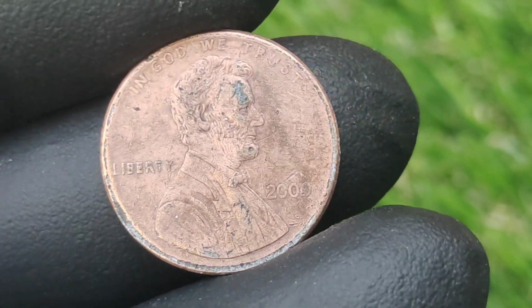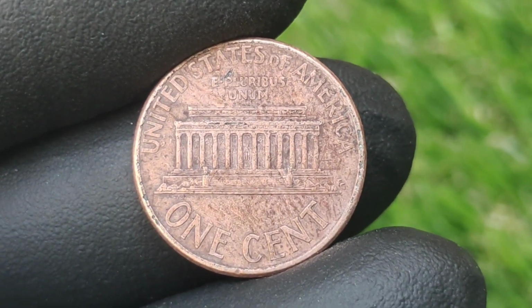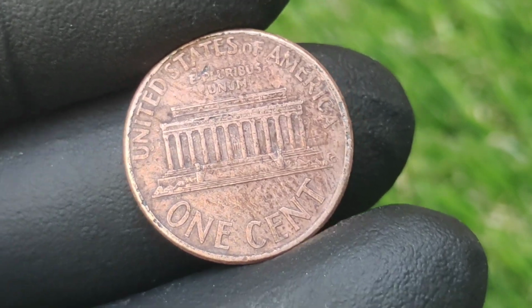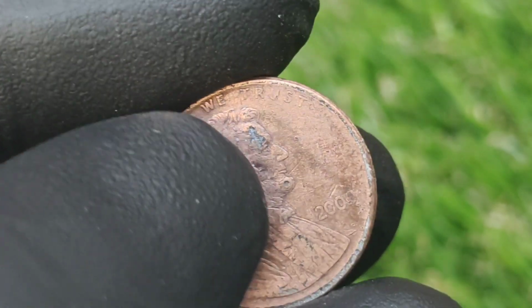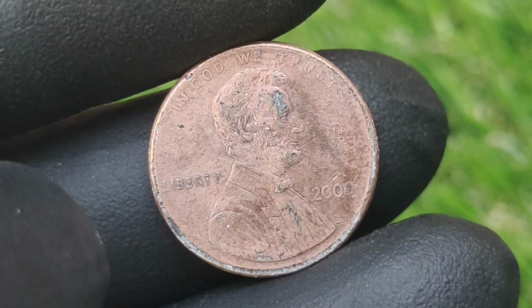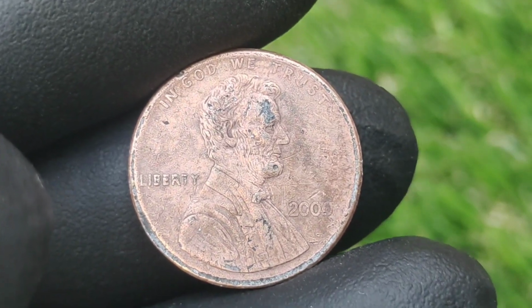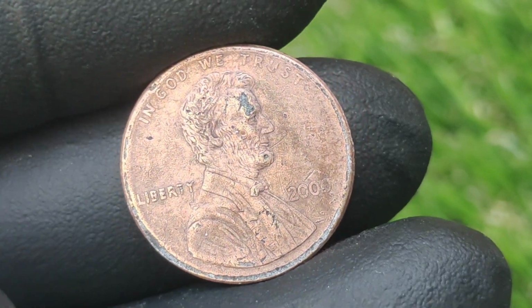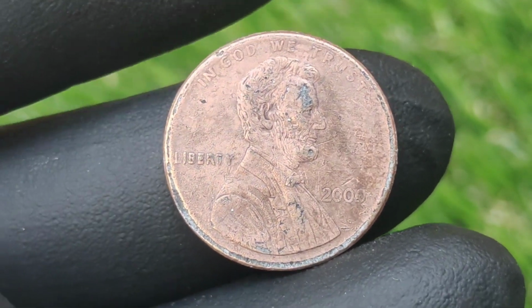Whether you're a seasoned coin collector or just someone with an interest in rare currency, the 2000 double-die penny serves as a reminder that sometimes, ordinary things can become extraordinary. What started as a simple 1-cent coin became a piece of history worth an unimaginable fortune. If you're lucky enough to find one of these rare gems, who knows, you might be holding onto a piece of history worth millions.